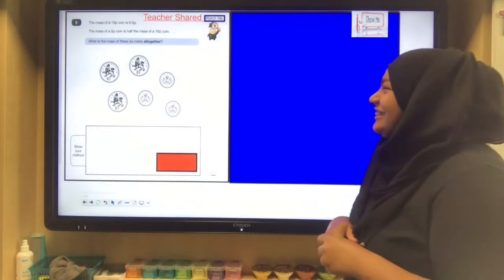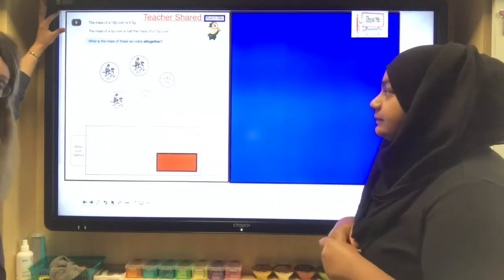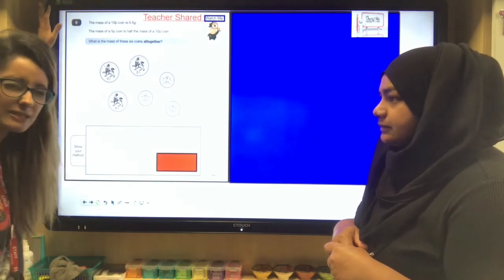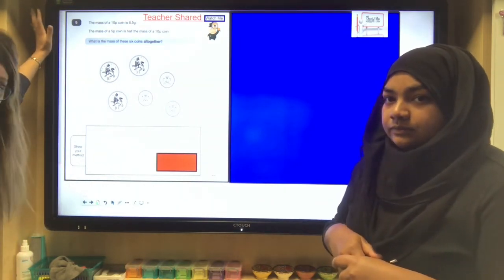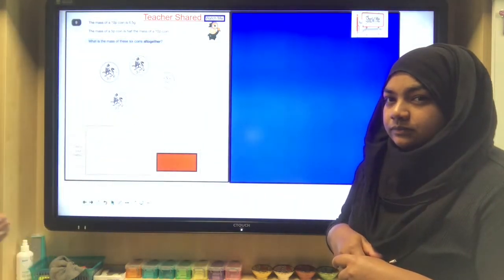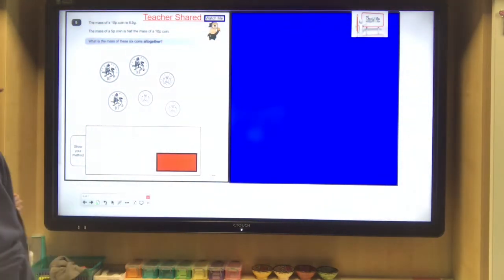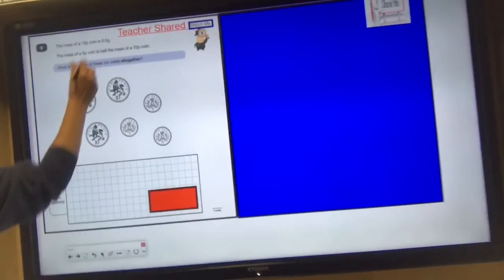Right, so let's have a look at this teacher shared question. This came from a reasoning paper. You'll notice here it's question 9. Normally in a reasoning paper there's between 20 and 23 questions, so this is in the middle of the paper, probably slightly more towards the beginning. This is definitely a question aimed at the expected standard in year 6.